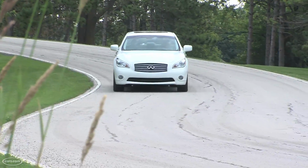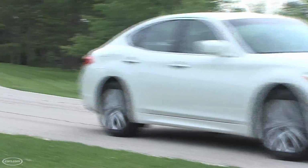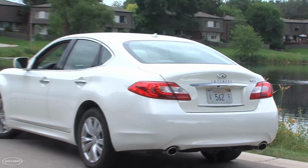A lot of things have changed, including the exterior styling, which is kind of Japanese looking, very Infiniti. It's not everyone's taste. Some people love it. We'll concentrate here on what has changed for 2011, some of the highlights and lowlights.